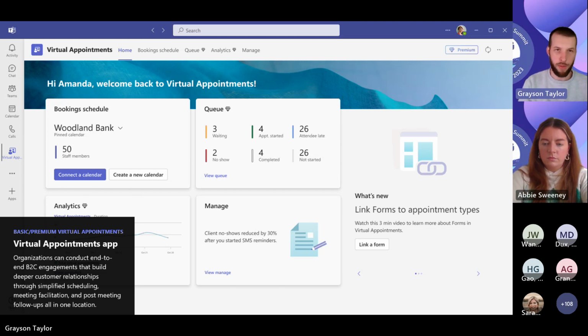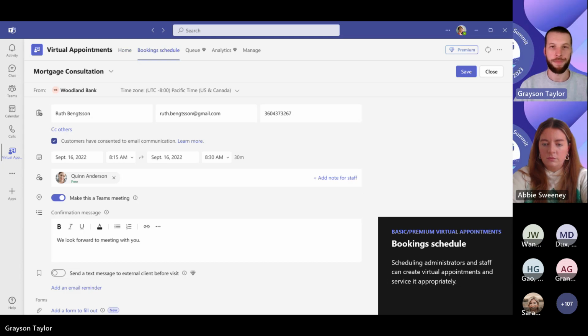So what you can see here is the virtual appointments app. There's a few tabs that we'll go over here at the top. You've got your home tab, which just shows you your booking schedule. You've got a queue view, which we'll talk about here in a minute. But generally, this is your starting point, your homepage into managing your virtual appointments or managing your scheduling system or whatever it is that you're operating outside of virtual appointments, all in one location.